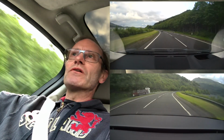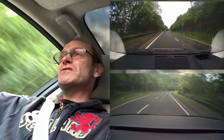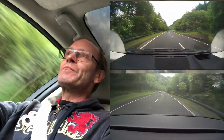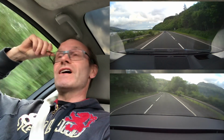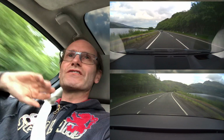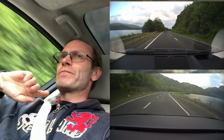Okay, as promised, we're just coming along the bonny banks of Loch Lomond. And yeah, I just thought I'd finish up with a roundup of what went on today and what it was like. First of all, I want to start with the fact that the car was a dream. It's absolutely awesome to drive. It is a wonderful car. Jag have done an amazing job on this car. So let's get that out of the way right now. This car is brilliant.